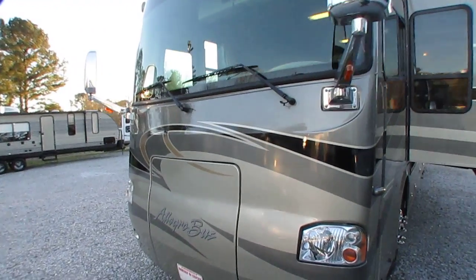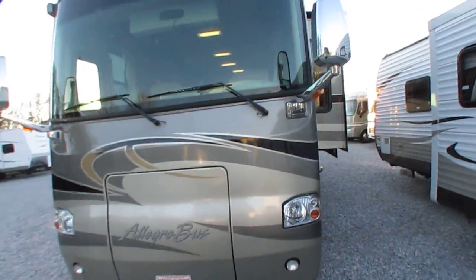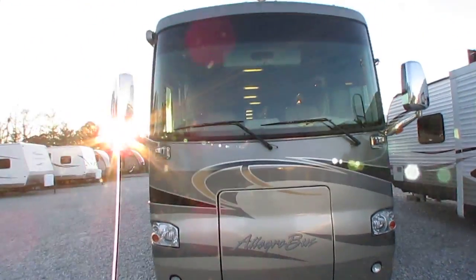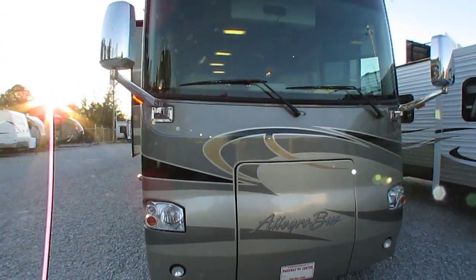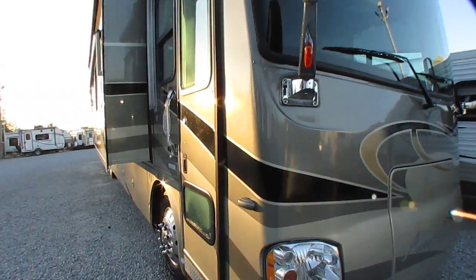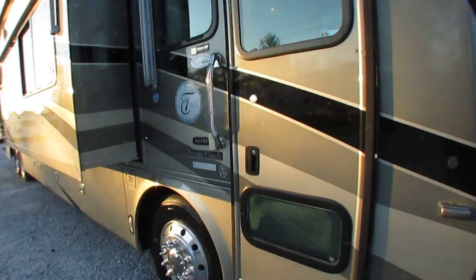Fog lights. Like I said, folks, I'm probably not going to be able to tell you all the equipment on here just because there's too much to memorize. But let's just say it's very doubtful if they made it in 2006, chances are it's on this coach. Got a power awning. Got a door awning.